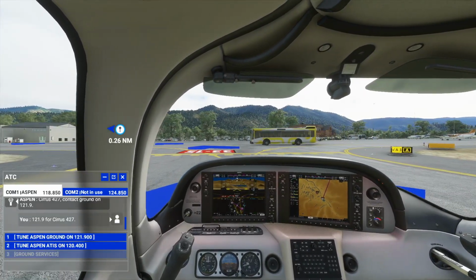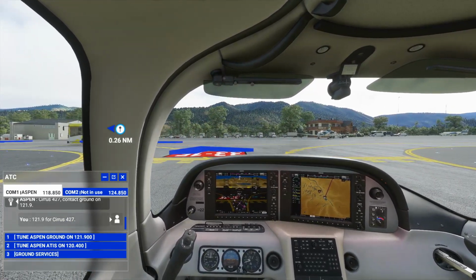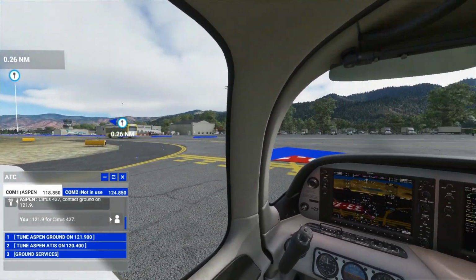121.9 for Cirrus 427. Well, damn, we're on the ground. Sweet.